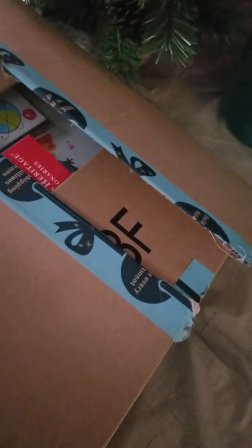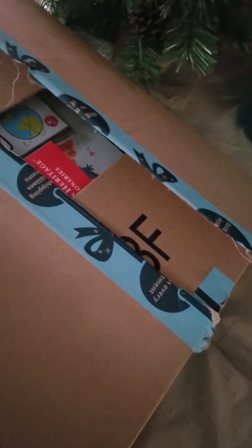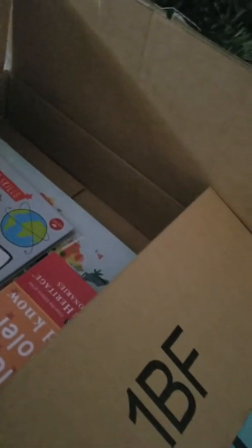So as some of you may know who've been watching us for a while, Polly is homeschooled, so I have a feeling these are some homeschool books I ordered for him, so let's see. See what we got here.